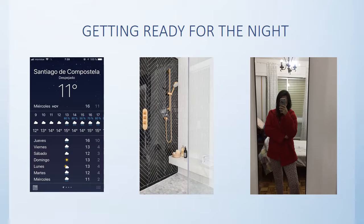After free time, afternoons of shopping or training at the gym, it's time to go back home and prepare everything before having dinner. It is usual to have a shower and then put on your pajamas to be warm, above all on these gloomy days.